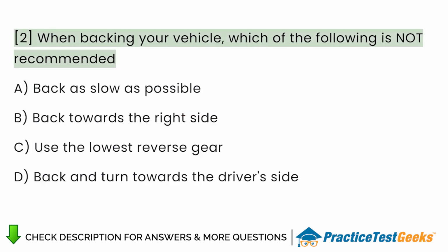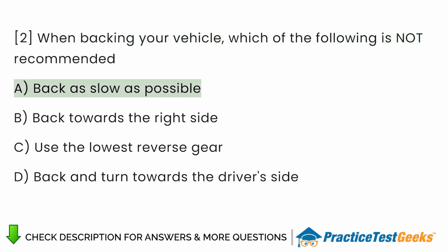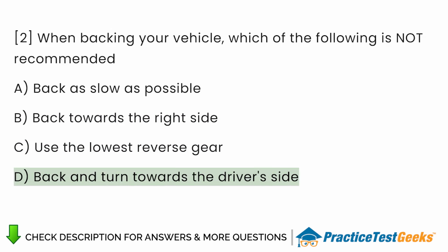When backing your vehicle, which of the following is not recommended? A. Back as slow as possible. B. Back towards the right side. C. Use the lowest reverse gear. D. Back and turn towards the driver's side.